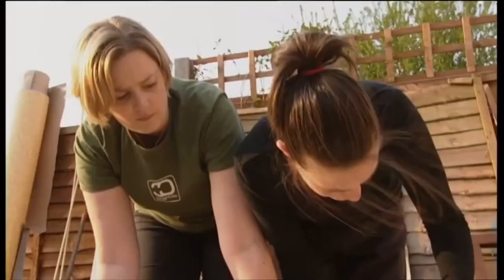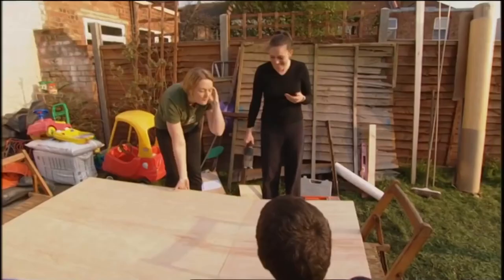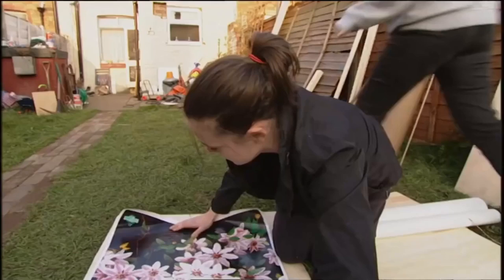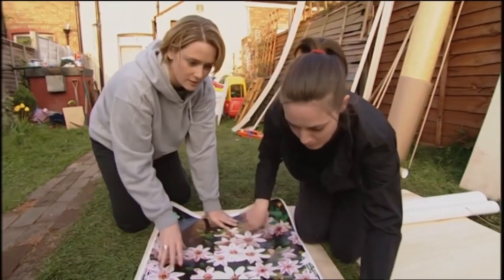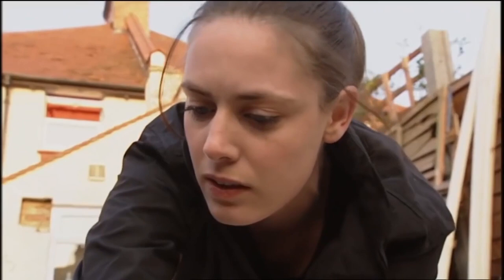Lisa's marine ply panels are marked out and ready to cut. Sadly, there's more jigging than sawing. What have I done? What do you think? Oh, these are nice. I've not seen these before. Where'd you get them from? Wheelie bin cover company. Great, aren't they? What do we do, to stick it down? Bang in the middle about there.